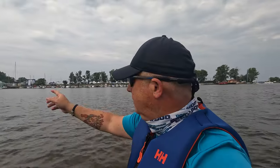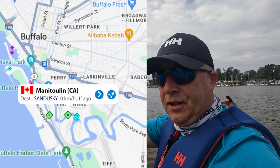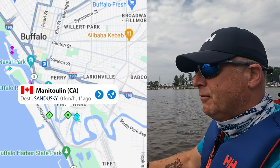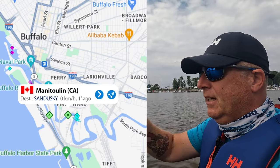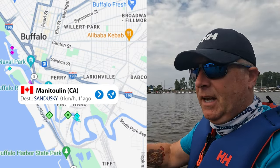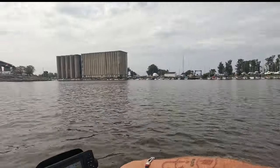Because I know Great Republic just arrived in the last hour or so, she's down that mooring way down there. I'm going to go down this side, which is the main part of the river, Buffalo River, and we'll make our way down to Manitoulin, which is quite further down here, because she could be leaving sometime today, and it'd be nice. I don't want to miss that opportunity in case she does decide to leave. So let's head on into Buffalo, down the Buffalo River.